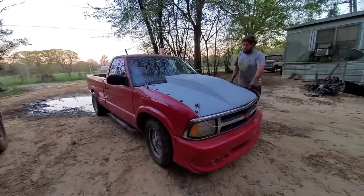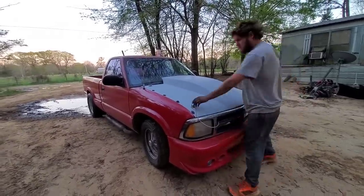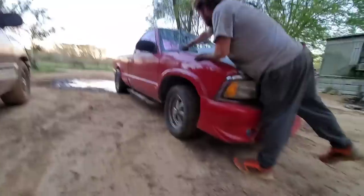Seen this hood. Whole front clip. I wanted it bad.